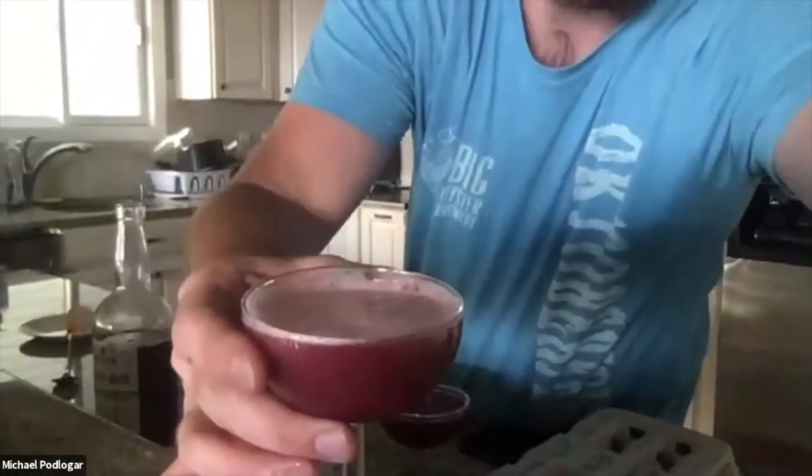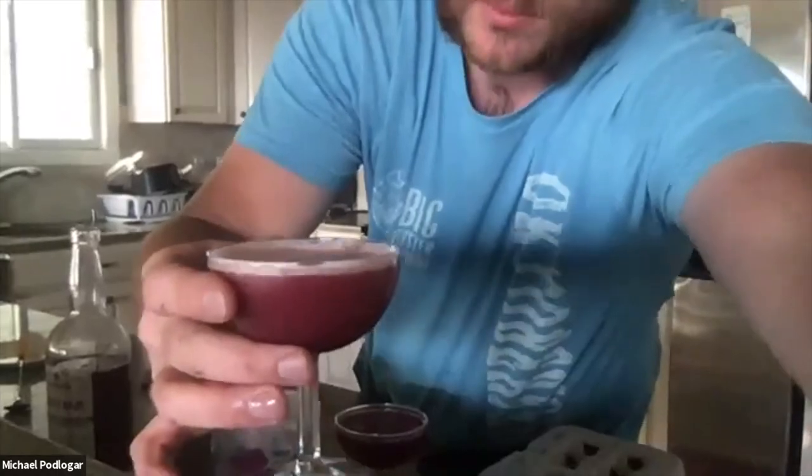And I can show you that nice layer of foam on there really adds quite a bit to the drink.